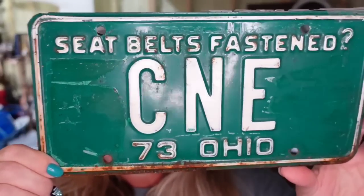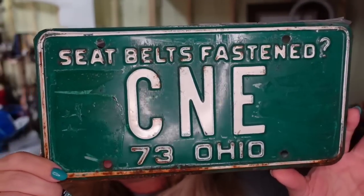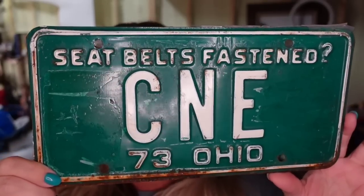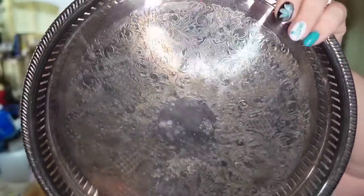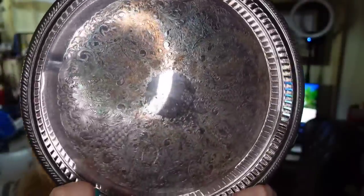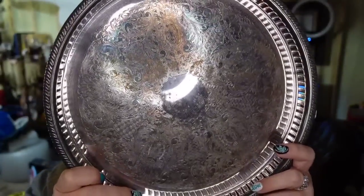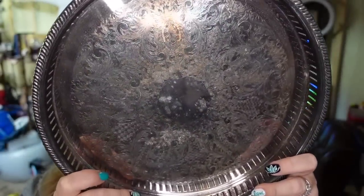Up next is a license plate. This one says CNE 1973 Ohio. I paid $1 for this. It sold for $22, so it's about a $16 profit, and it sold in 4 months. Up next is a silver plated serving dish. It needs polishing. I don't ever polish stuff because some people like the tarnish, so I don't assume that they would like this polish. Some like this. I paid about $3 for this one. It sold for $17, so it's about a $10 profit, and this one took about a year to sell.